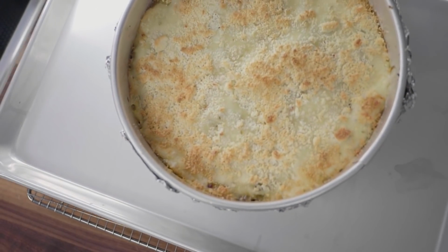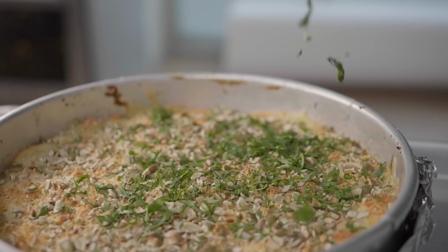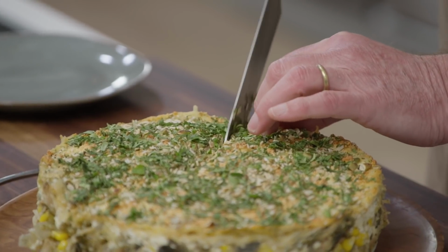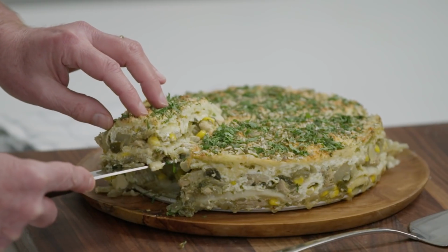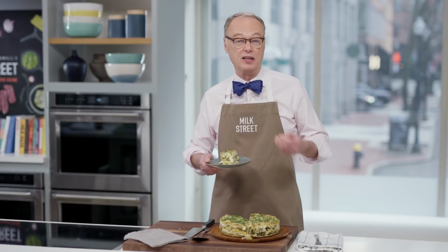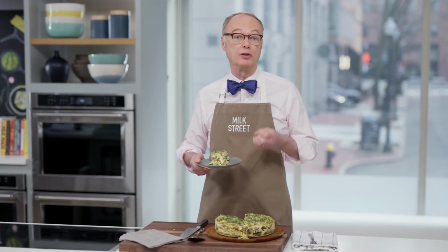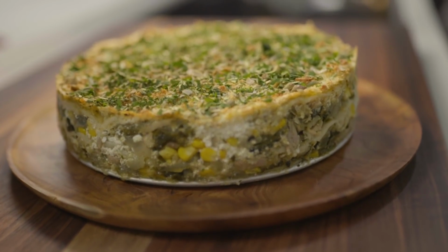So we took it out of the oven onto a cooling rack for 1/2 hour and then sprinkled it with toasted pumpkin seeds and cilantro. So let's cut into it. So Pastel Azteca, it has a lot of fresh flavors. It has the poblanos, the crema, the cheese, it has the chicken, the corn, cilantro, cumin. It's really an interesting, complex series of flavors. And thanks to our friend Esmeralda Brinn, we have a whole new way to think about lasagna, Pastel Azteca.